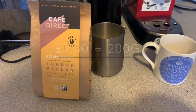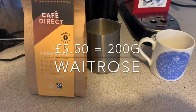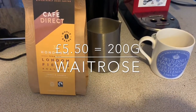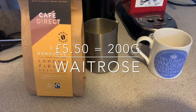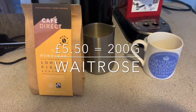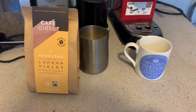Waitrose. So they were $5.50 for 200 grams. Now that's quite pricey, but it works out about £2.75 per 100 grams. So it's a little bit more expensive than what you might expect, but it's not horrendous. So yeah, we're trying the Honduras beans today.